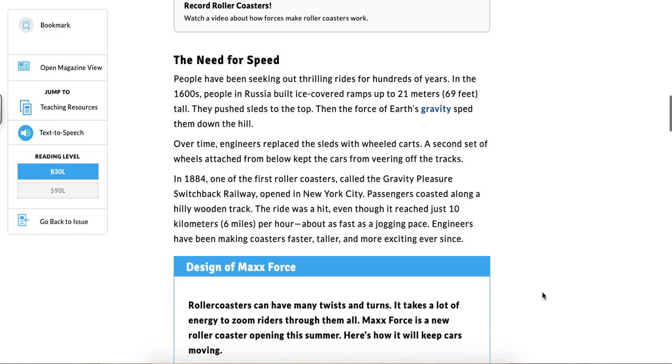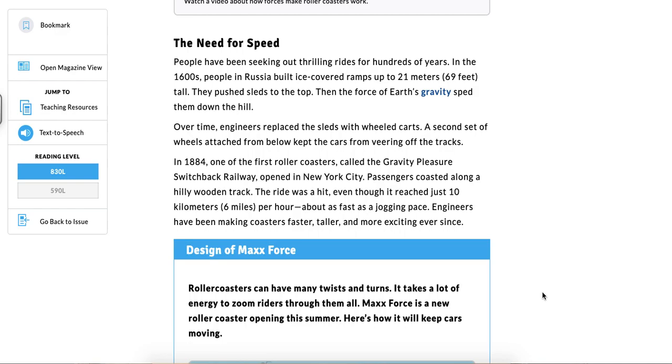The need for speed. People have been seeking out thrilling rides for hundreds of years. In the 1600s, people in Russia built ice-covered ramps up to 21 meters or 69 feet tall. They pushed sleds to the top. Then the force of Earth's gravity sped them down the hill. Over time, engineers replaced the sleds with wheeled carts. A second set of wheels attached from below kept the cars from veering off the tracks. In 1884, one of the first roller coasters, called the Gravity Pleasure Switchback Railway, opened in New York City. Passengers coasted along a hilly wooden track. The ride was a hit even though it reached just 10 kilometers or 6 miles per hour, about as fast as a jogging pace. Engineers have been making coasters faster, taller, and more exciting ever since.